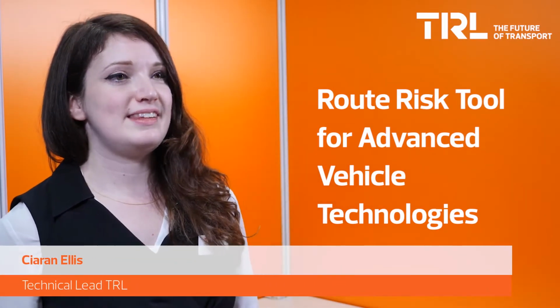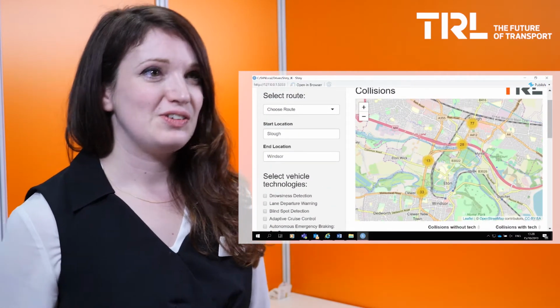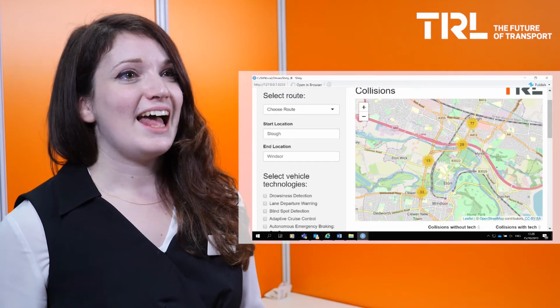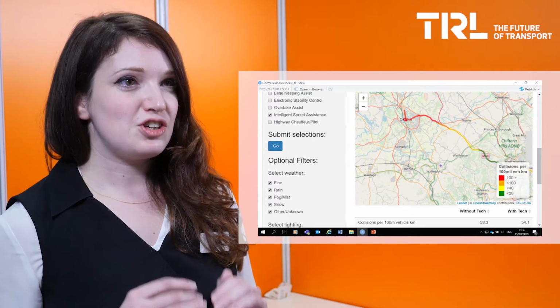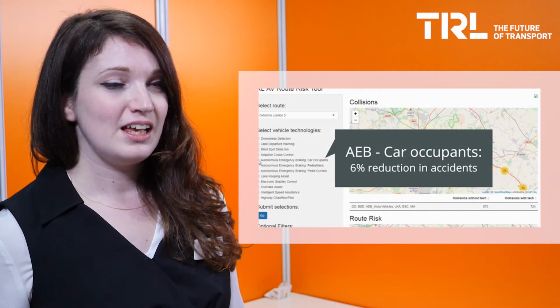So the route risk tool allows users to see how these in-car technologies are affecting risk in their area or along different routes across the UK. Users can input a route or a specific area and see the collision risk around that area. Then they can choose different technologies, and once they've chosen those technologies, they can rerun the tool and get a completely new reading of risk.